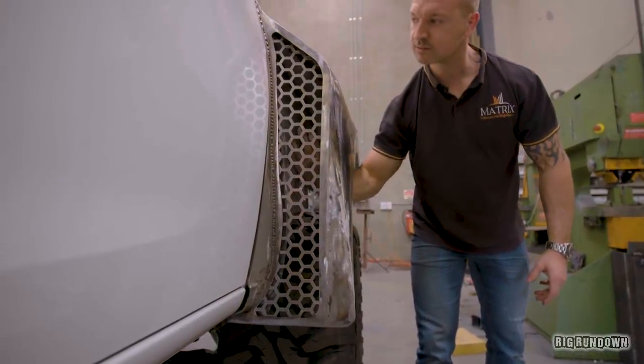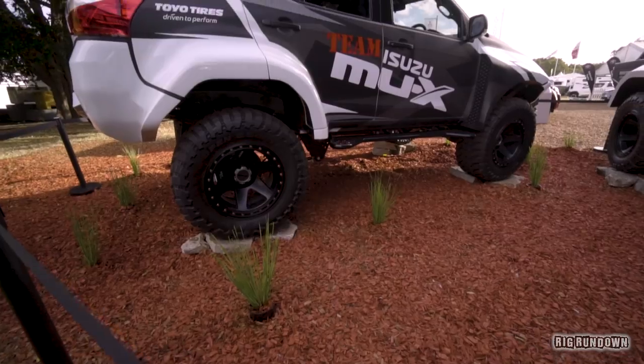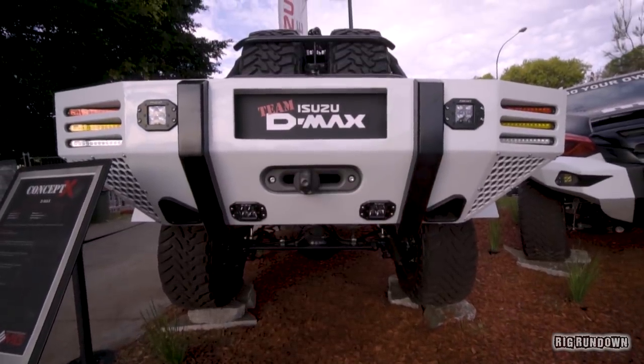All the bodywork is custom, handmade, steel fabricated guards. The doors on the MU-X have been modified. The tray is all steel on the D-Max, and the bumpers are all hand fabricated aluminium. So there's thousands of man hours cutting and joining and folding all these bumper bars, trying to make them fit.